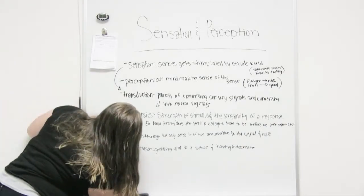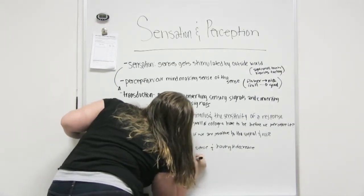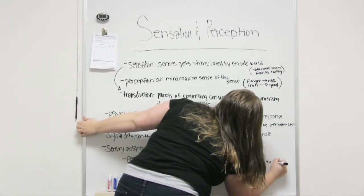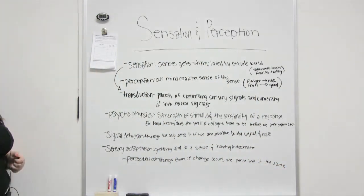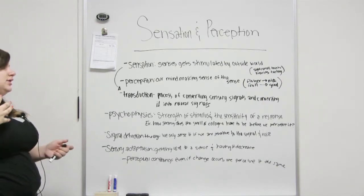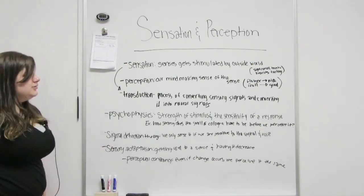And then there is perceptual constancy. This says that even if little things change, we still perceive it the same. A good example would be if your friend changed their hair color. Even though something about the sight sensation has changed, you still know it's your friend. Or the textbook uses an example about different colors in movies, like in Guardians of the Galaxy, when she's green, you still know it's the actress Zoe Saldana. And that's pretty much it for sensation and perception.